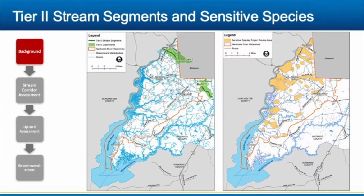There's one Tier 2 stream segment in the watershed, the Plum Creek, up at the top northern portion of the watershed, and a Tier 2 stream is a designation from the state of Maryland that is a high-quality stream, and the catchments, which is in green, are under more strict water quality anti-degradation rules, protection. There's another one, the Little Burnt Branch, just outside of Nanticoke, outside of the watershed.